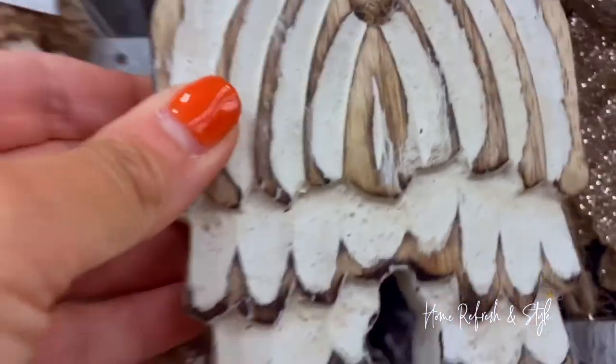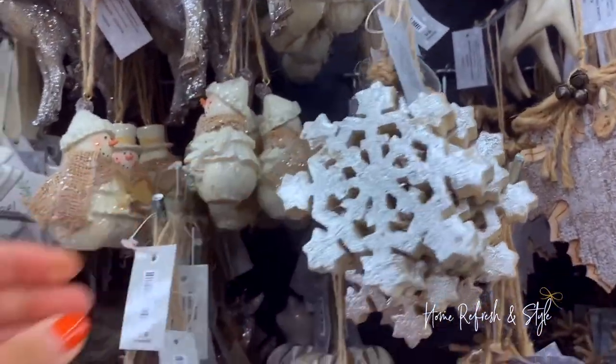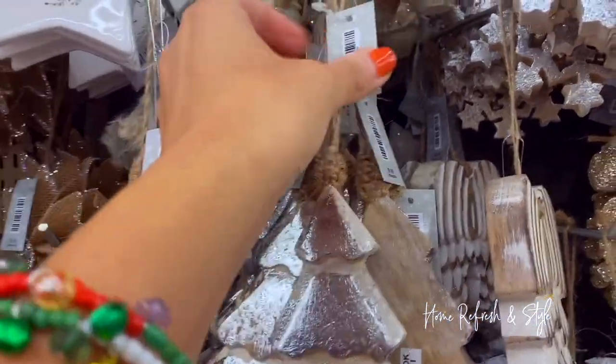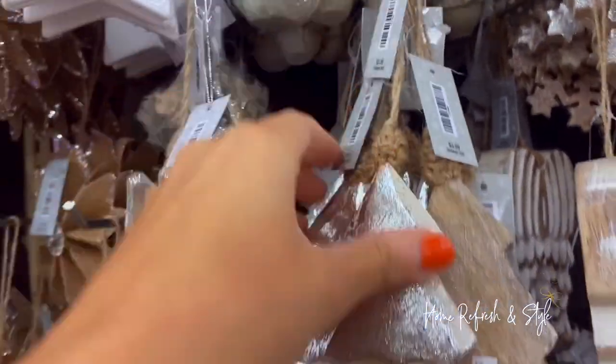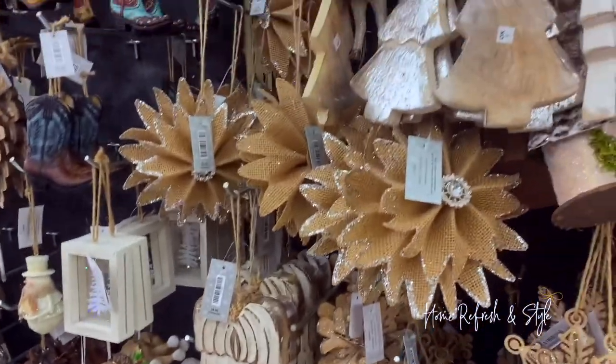This is cute. Look at these angel wings. Those are adorable. This is adorable. I think I need this one. How much is this? I mean, guys, it comes to like $2. Come on, how can you not? I think I need it. I'm gonna buy this one.